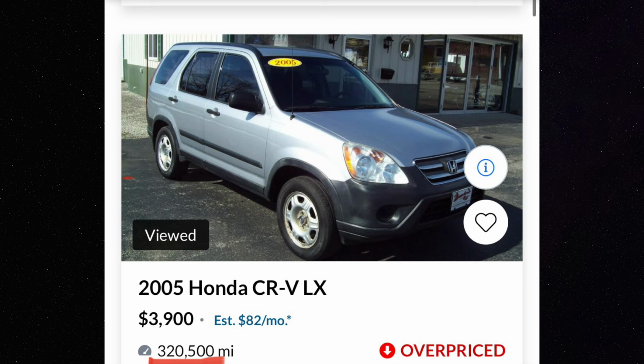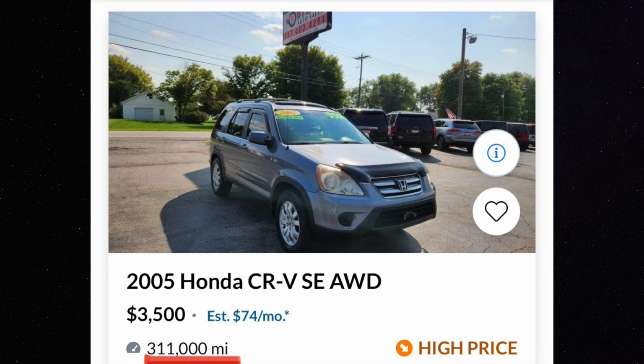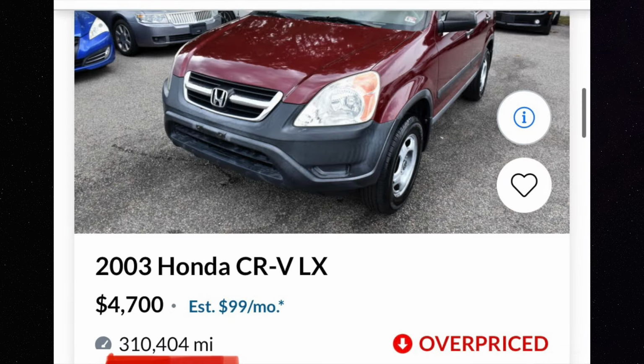The second generation CRV is mated to one of the following: a manual transmission or an automatic 4-speed transmission. Starting in 2005, they had a 5-speed transmission. Now, some Hondas do have issues with the automatic transmissions.